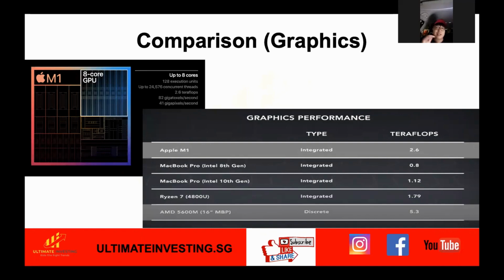Okay, running on the same spec, the current model is using only 10% of the power of the previous Mac. So you can see that this is super energy saving. And in terms of the GPU, now we talk about the graphic. So the new Apple M1 chip, we just talk about this thing called the teraflop. That's how they calculate how good the graphic is.